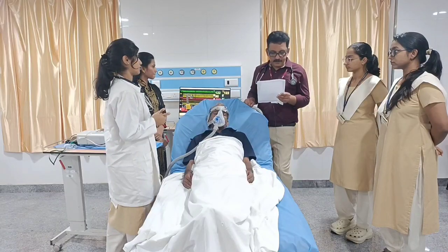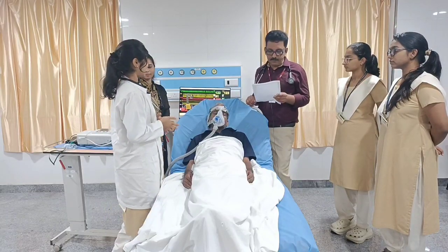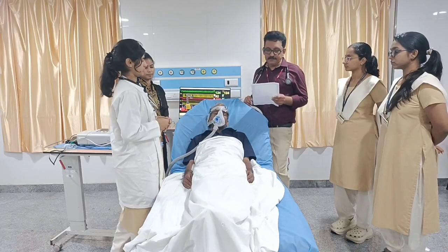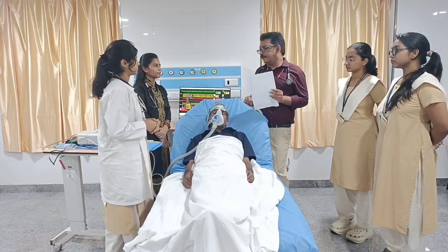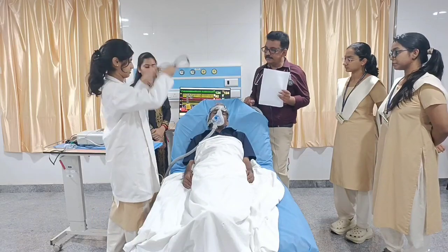Heart rate is the same, but saturation has improved to normal after starting BiPAP. BP is also improved after starting noradrenaline and dopamine. It is 120/80. Now I'll re-examine the patient.